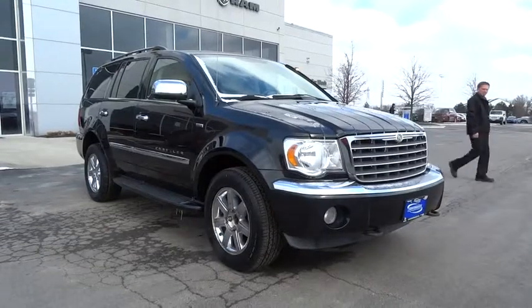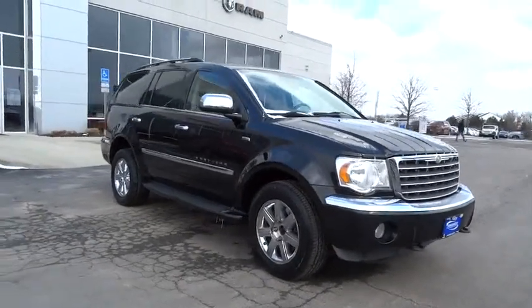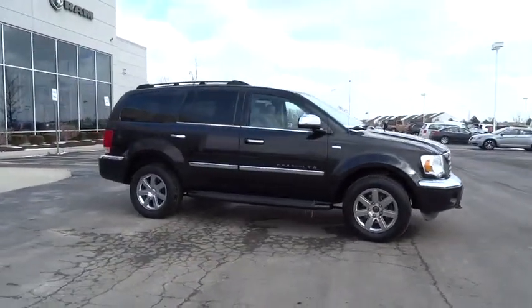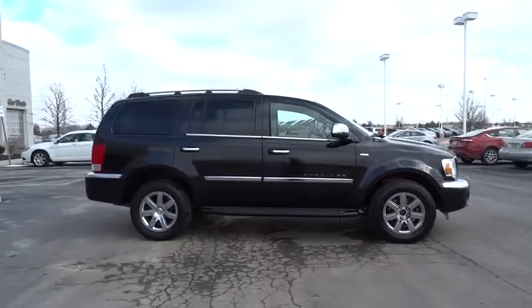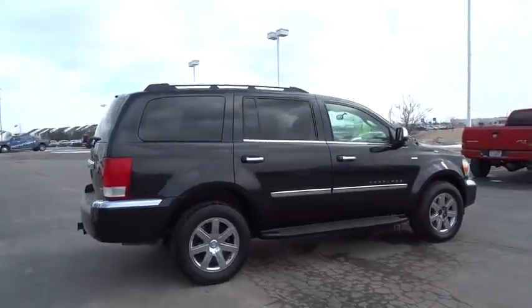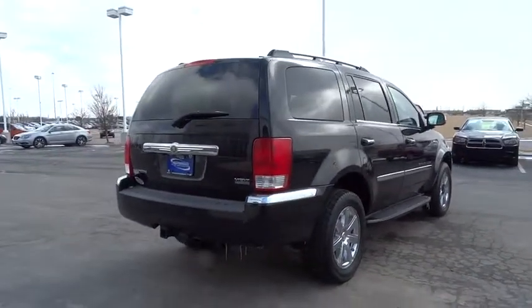The 2008 Aspen. The Aspen boasts a powerful V8 engine, generous towing and cargo capacity, and high-tech features. It has the power to tow your toys and the elegance to look good doing it, and is priced below $15,000. This vehicle has less than 100,000 miles.